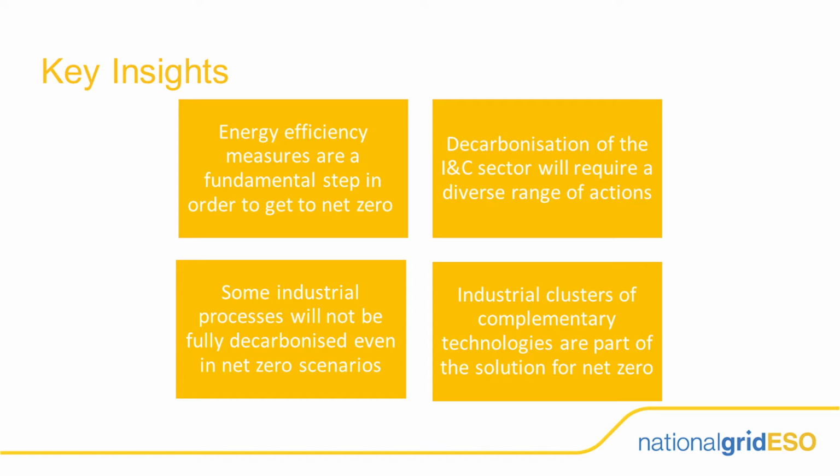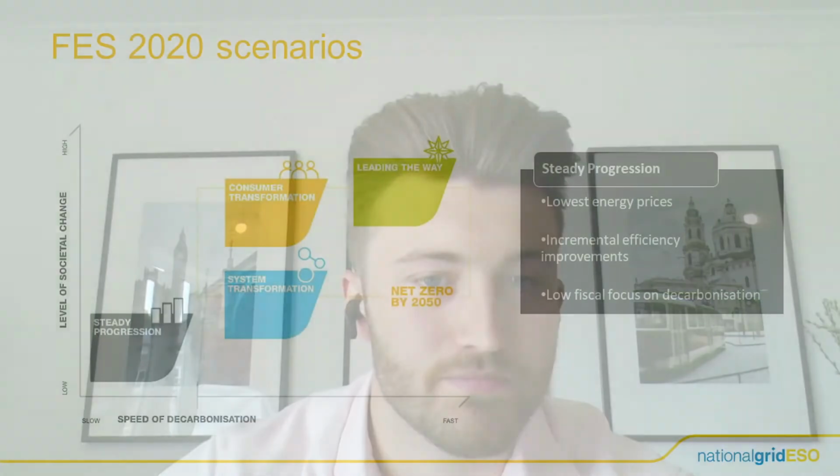So firstly, energy efficiency measures are a fundamental step in order to get to net zero. Secondly, decarbonisation of the I&C sector will require a diverse range of actions. Some industrial processes will not be fully decarbonised, even in net zero scenarios. And finally, industrial clusters of complementary technologies are part of the solution for net zero. We'll now move on to look at our key assumptions.